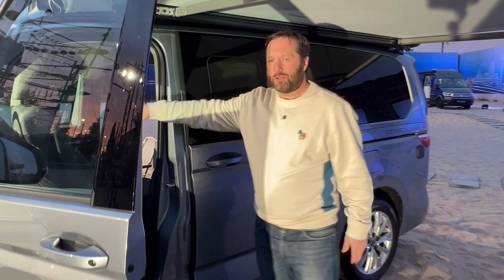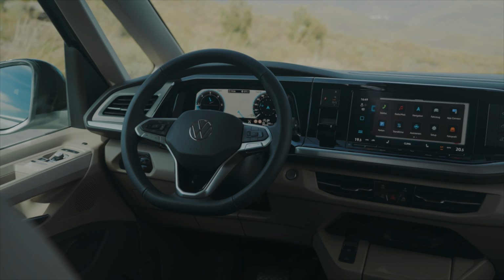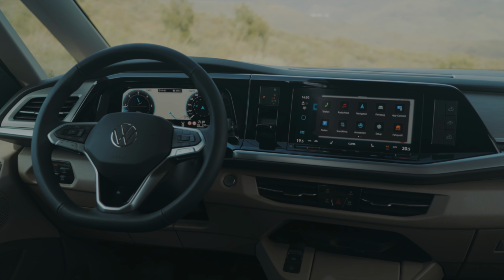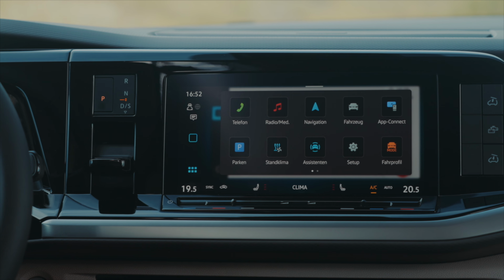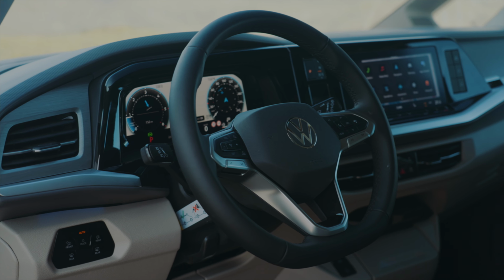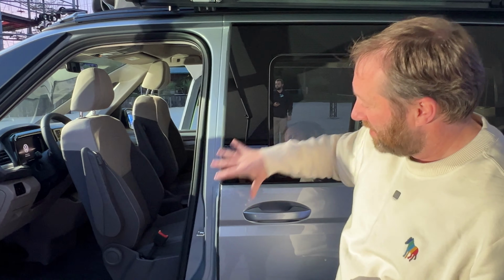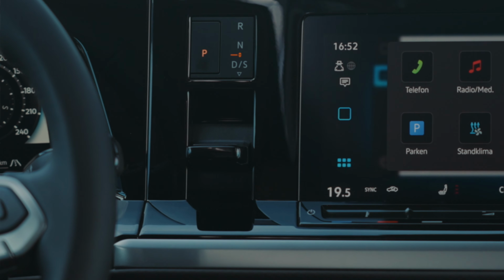Now I've got the seats turned around, so ignore that for the moment, but you get the same great interior that you have in the Multivan. You've got a fully digital instrument display, a touchscreen display, all the usual stuff's there: Apple CarPlay, Android Auto, and of course Volkswagen's native infotainment system. You've got the usual automatic climate control, you can get an auxiliary heater, 2 leisure batteries in this top spec version, and because they're all automatic, the drive selector is mounted onto the dashboard.